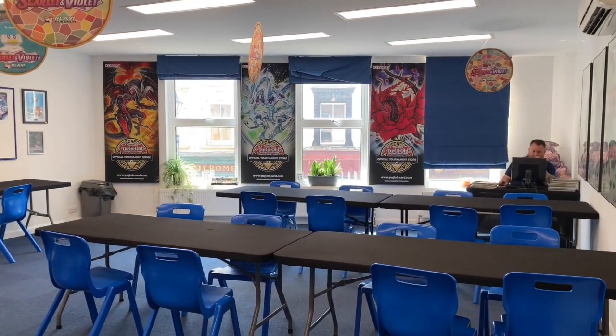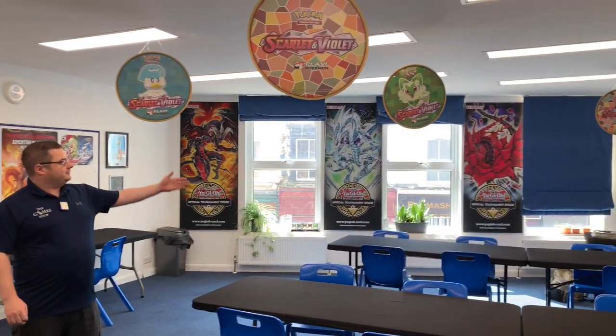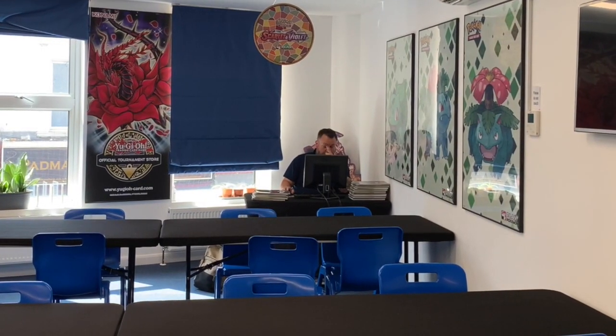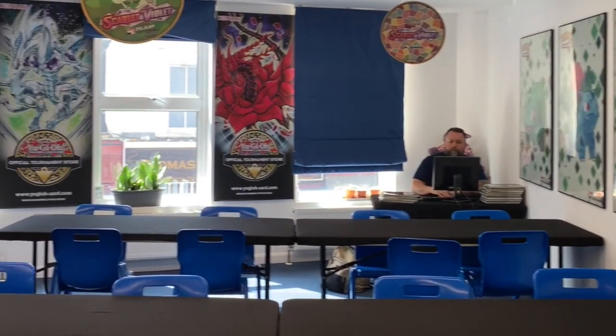Well, this is the first room, is it? This is room 1. This is mostly used for collectible card games and role playing. The art was supplied extremely kindly by the Pokemon Company and Konami, who make Yu-Gi-Oh! And this is Andy, a fervent wargamer and my assistant manager. Hello, Andy. Hiya. Wow, okay.